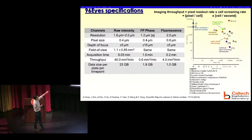So when you plot this out in terms of imaging throughput, again, I'm just going to go through this very quickly, you can see that our 96i system sits right here in terms of its performance. The fact that we're doing parallel processing is really giving us that advantage of being able to do things in a very high throughput fashion. All this enabled us to use plastic lenses very cost effectively, camera chips very cost effectively, and then Fourier ptychography to correct for aberrations.